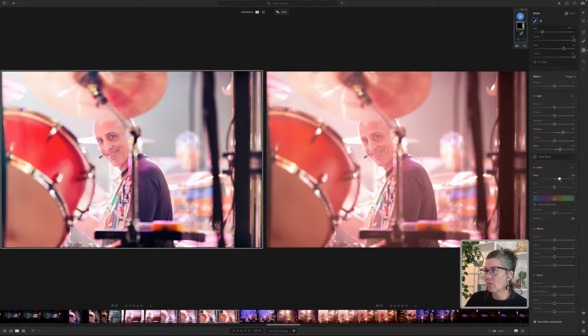I can also make it a little bit more warm, or a little bit more cool. I think I might just cool it off a little bit. If you remember from color theory, warm brings things forward, and cool brings things back into the background. So even though that is in the foreground, if I cool it off, it will end up receding a little bit more, which is what I like.